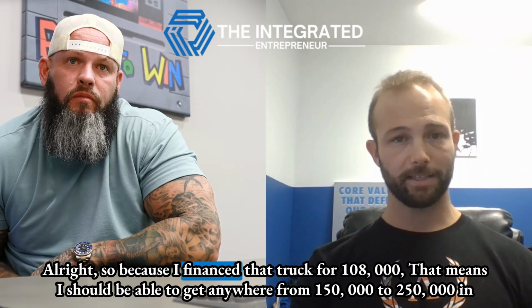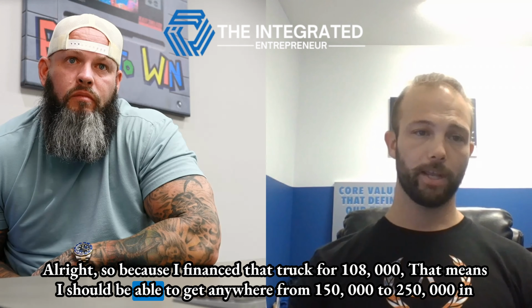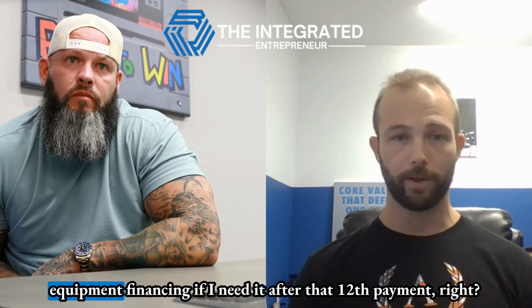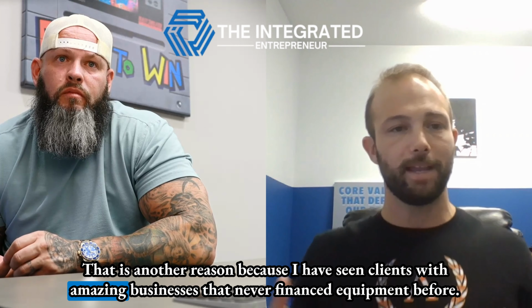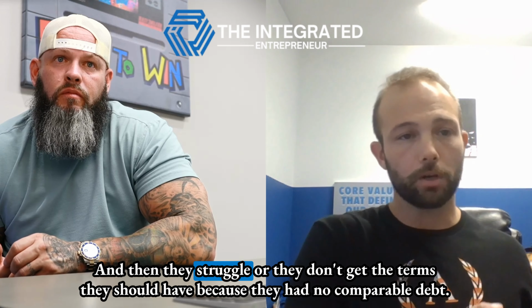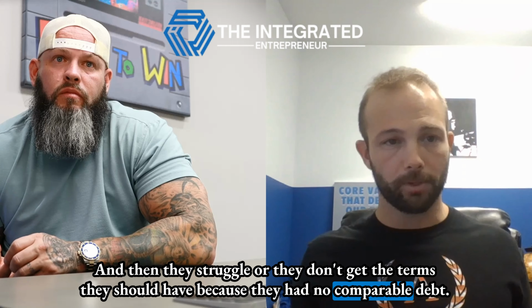So because I financed that truck for 108, that means I should be able to get anywhere from 150 to 250,000 in equipment financing if I need it after that 12th payment. That is another reason, because I have seen clients with amazing businesses that never financed equipment before, and then they struggle or they don't get the terms they should have because they had no comparable debt.